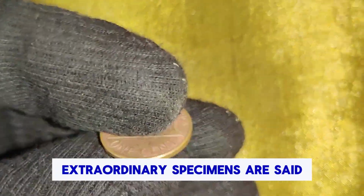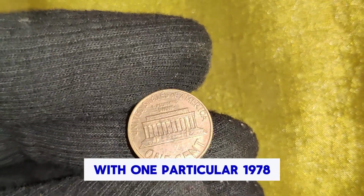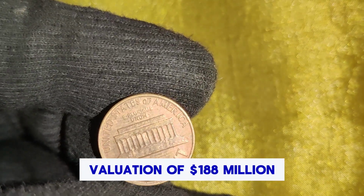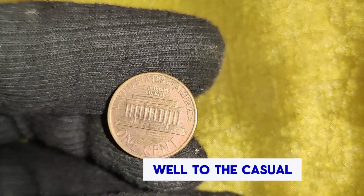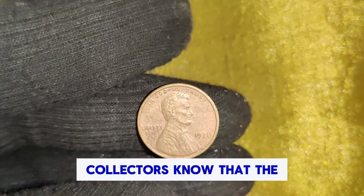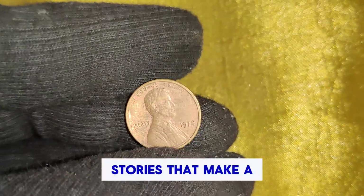These extraordinary specimens are said to command prices in the hundreds of millions, with one particular 1978 cent being rumored to have reached an astonishing valuation of $188 million in private dealings. While to the casual observer this may seem impossible for a coin with such a high mintage, collectors know that the coin market thrives on rarity, provenance, condition, and above all, stories that make a coin unique.